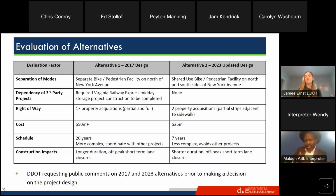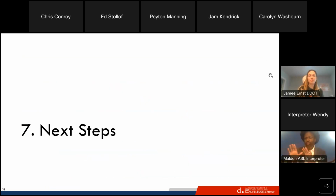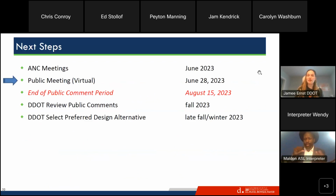Alternative 2, which is a shared use facility, though it's a smaller scale project, only requires 2 property acquisitions, which lowers the cost of the project and decreases the schedule. But we will be taking comment on both alternatives prior to making a decision and moving forward with the project. So we'd like to hear your comments on both designs. I'll now go through the next steps.